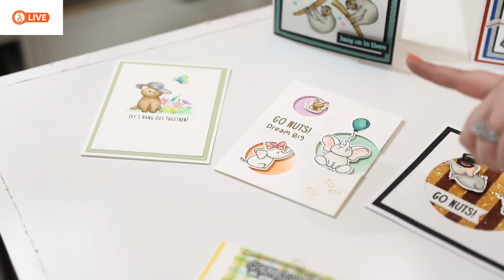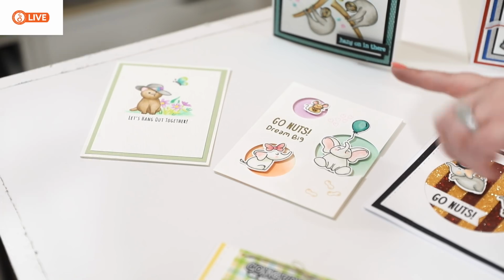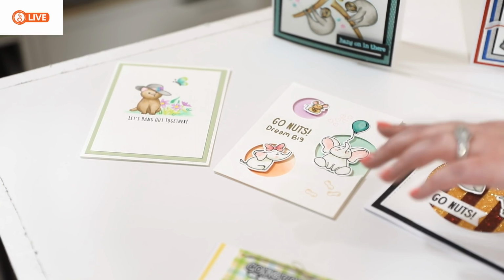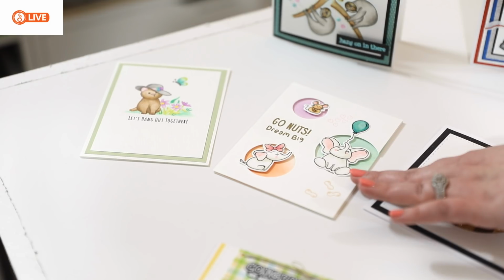And then along the front over there, the design team, I think Jenny did this card. That's a no line colouring using the kitten. So let's hang out together. I think she did a gorgeous job of this one. And this one here with the Go Nuts Dream Big.